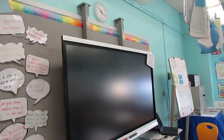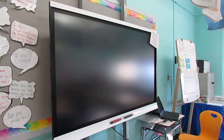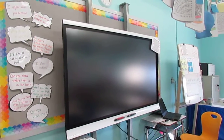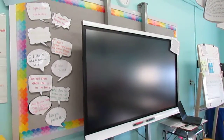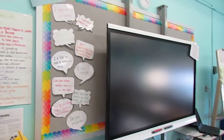This is my smartboard, so that helps. It's easy to pull up a picture if the kids are really having trouble with vocabulary words. So I pull up the picture and they're like, oh, okay. And it just helps make input more comprehensible for them.